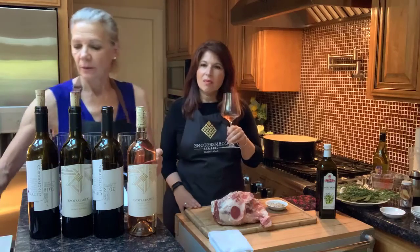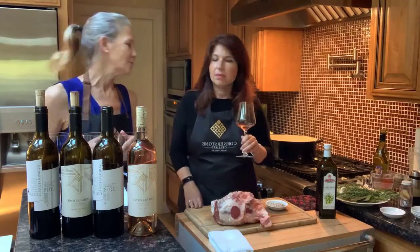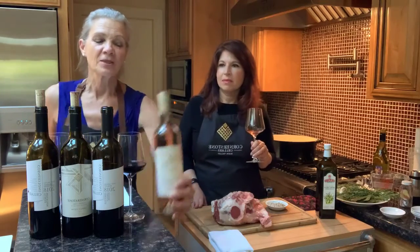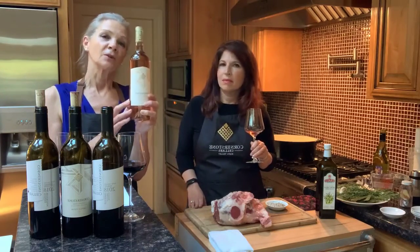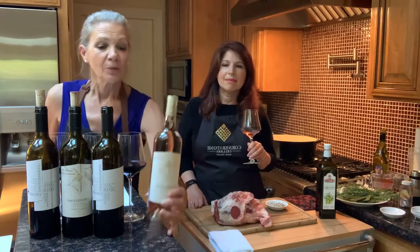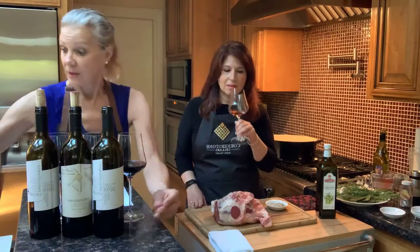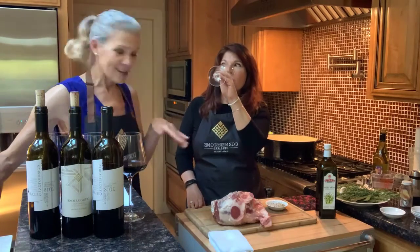Fantastic. So there are 4 wines actually that we are going to taste today. The first one we happen to have in our glass, it's the 2018 Coralina Rosé Pinot Noir. So we had to start with a little bit of that. So we do have 3 other wines that I think are going to go great with this lamb, and we'll try them at the end and see.